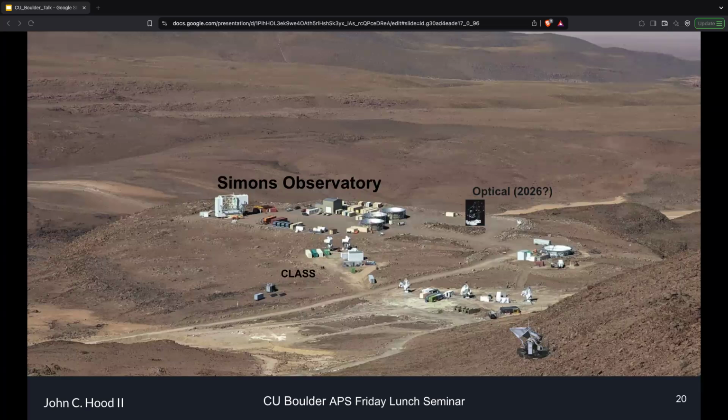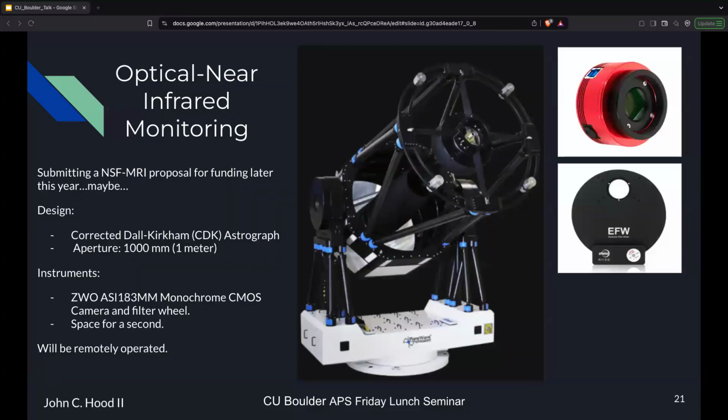Working with that collaboration, I'm working on building an optical telescope there so that we can have our own in-house optical observations to do transient follow-ups as well as AGN monitoring on whatever cadence we choose, instead of depending on writing proposals to get time on somebody else's telescope. It'd be better if we had our own in-house optical observations to go with that.